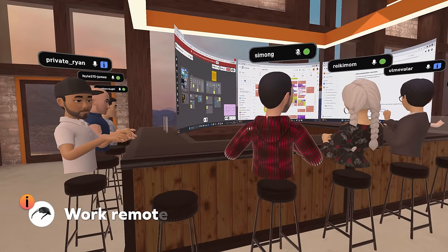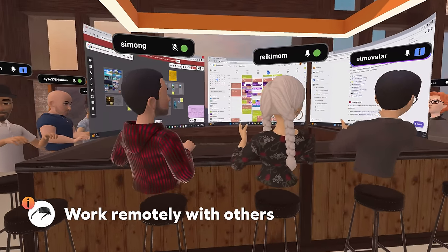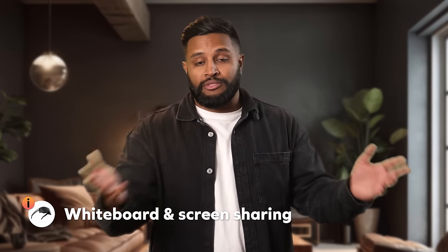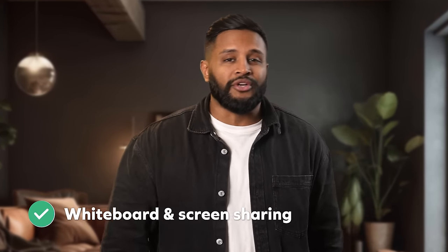Now, Visor takes collaboration even further by allowing you to work remotely with others as if you were in the same physical room. And that means you can whiteboard or share as many screens as you want, just like you were sitting next to your coworker in the office.